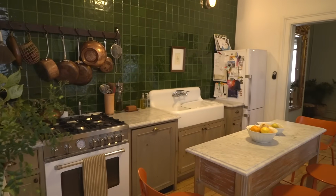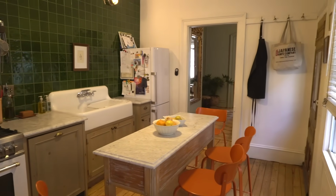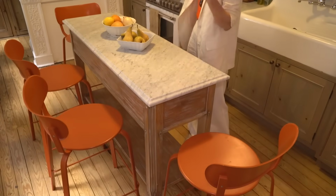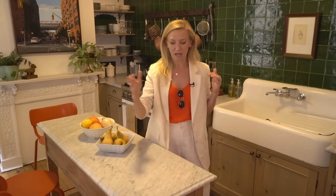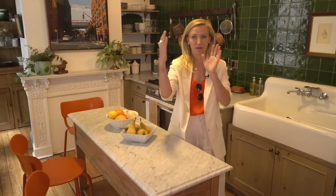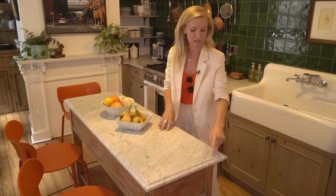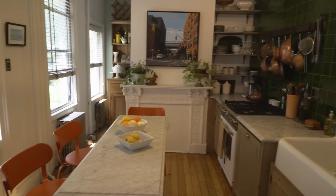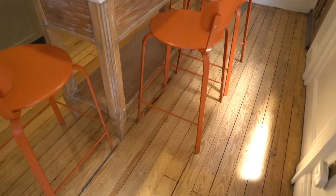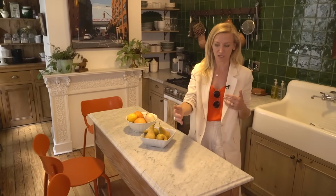So the island is actually a freestanding piece of furniture. I think it's probably a dining room console, but we couldn't have a conventional island in here. There's not enough width in the room. You wouldn't be able to pass by stools. And so what I decided to do was get a much narrower piece of furniture and top it with the same stone, with the same profile as the rest of the counters, and then flank it with stools. And that way it's doing the same function as a kitchen island, but taking up literally half the footprint of a conventional island.